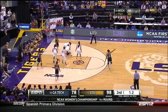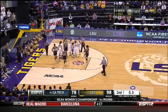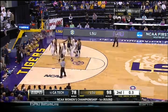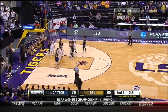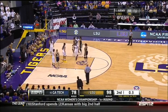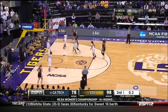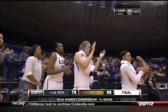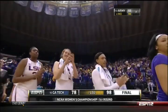Commanding victory in this first round game. I guess I can't crown it. There's still 0.3 seconds left on the clock. Georgia Tech with possession here. And now the final whistle blows. 20-point win for LSU.